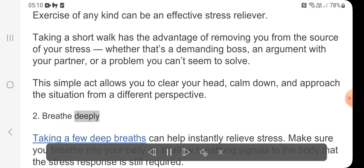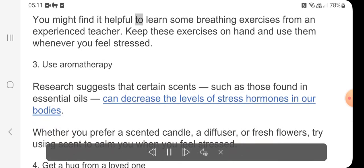2. Breathe deeply. Taking a few deep breaths can help instantly relieve stress. Make sure you breathe into your belly, as shallow breathing signals to the body that the stress response is still required. You might find it helpful to learn some breathing exercises from an experienced teacher. Keep these exercises on hand and use them whenever you feel stressed.